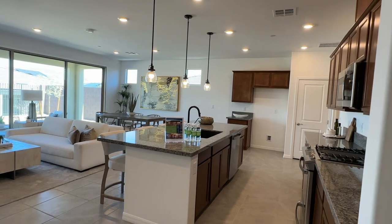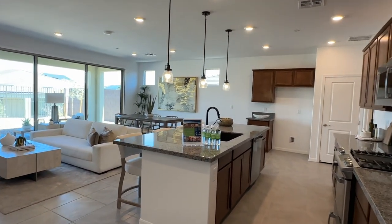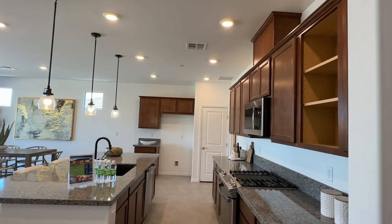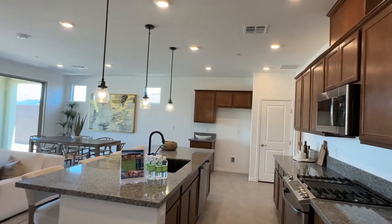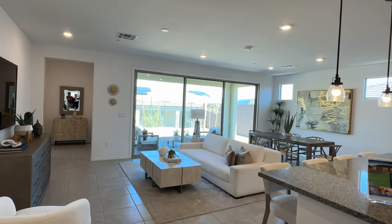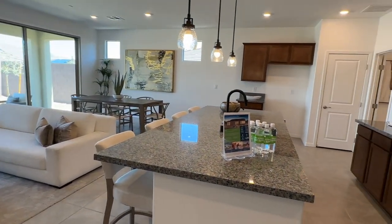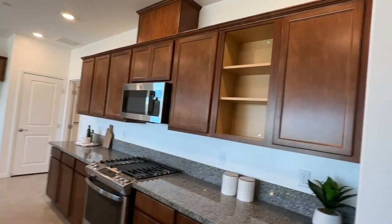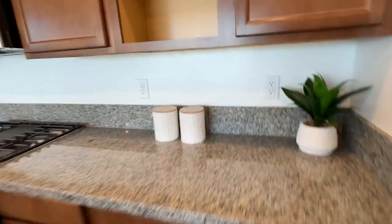So this has over $47,000 in upgrades. Plus included is the lot premium and allowance. So as I mentioned, out the door price with all these upgrades and allowances, $568,040, which is a great deal. And it has the upgraded 15-foot multi-slider door and also the granite countertops throughout with birch cabinets. I like that open shelving right there. That's nice. So it has the granite instead of the quartz.